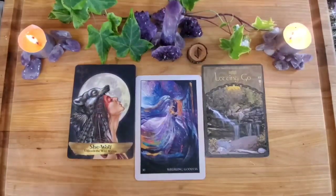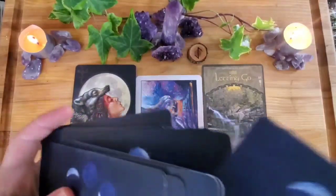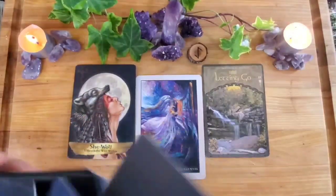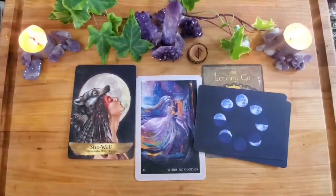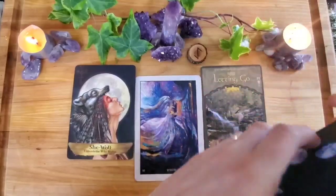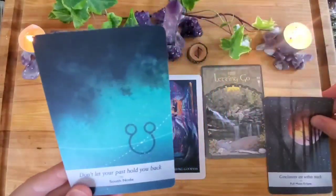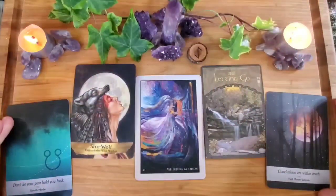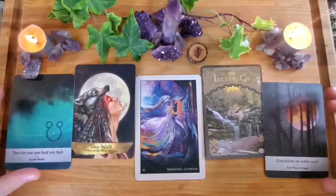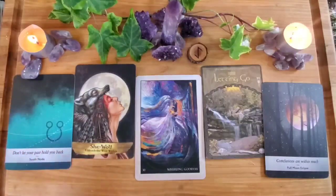So I'm just going to get a Moonology card for you guys. Group 1, what does Group 1 need to hear right now? Oh, you got 2. All right. Let's see. What do we have? Conclusions are within reach. Okay. That seems right. Don't let your past hold you back. Exactly. Don't let the limiting thought patterns that have been holding you down prevent you from realizing this dream or what it is that you're trying to create.